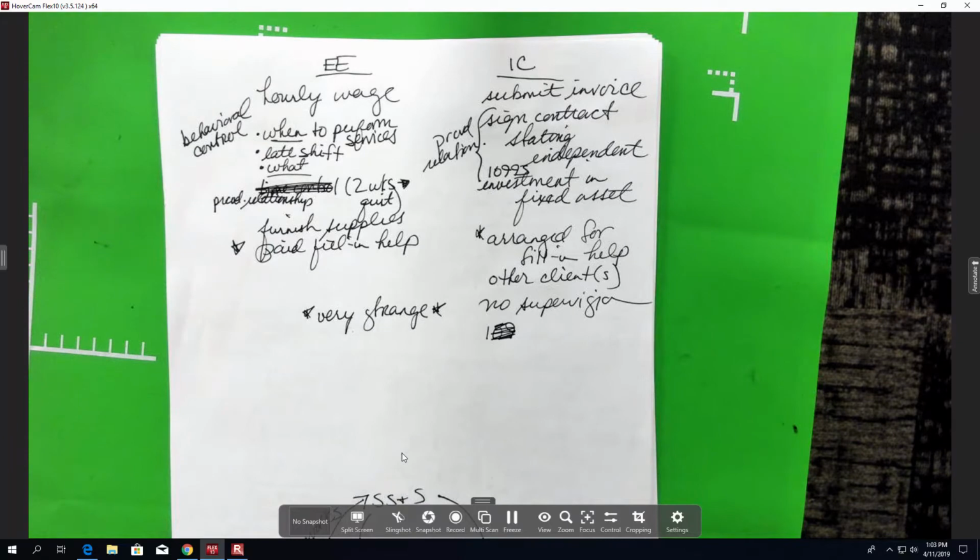For independent contractor, what seems compelling is they submitted an invoice. There's a perceived relationship. They signed a contract stating they were independent. They were issued 1099s. They have significant investment in a fixed asset. They arranged for fill-in help when they couldn't be there. They have other clients, and they're not supervised. So take a couple seconds and jot down what you think they are. And then circle on your list the 2 most compelling reasons why you chose what you did.